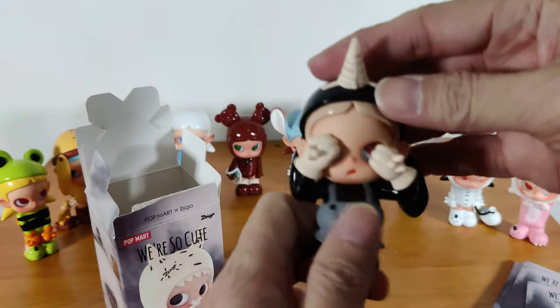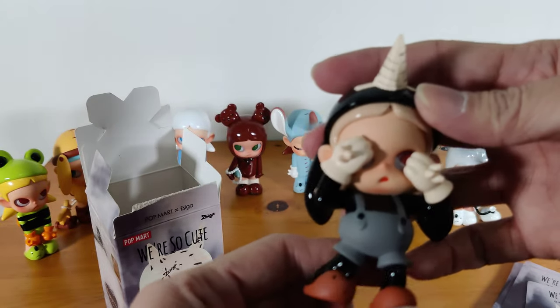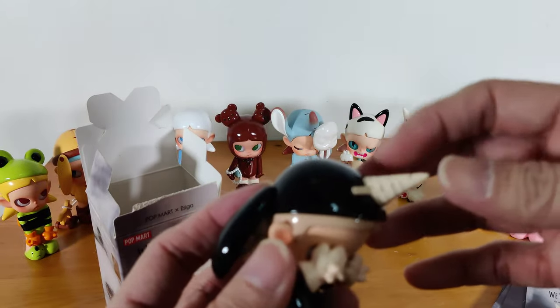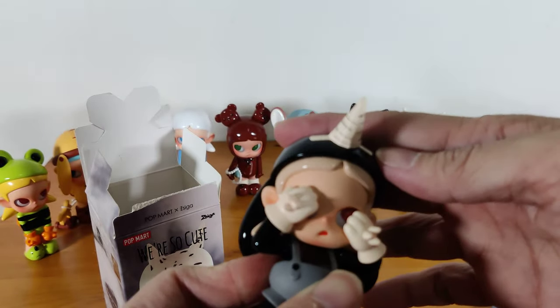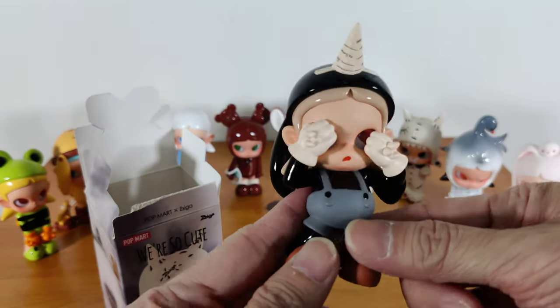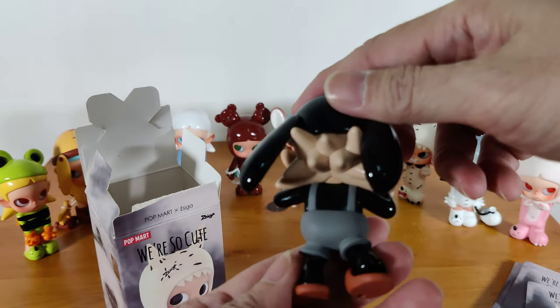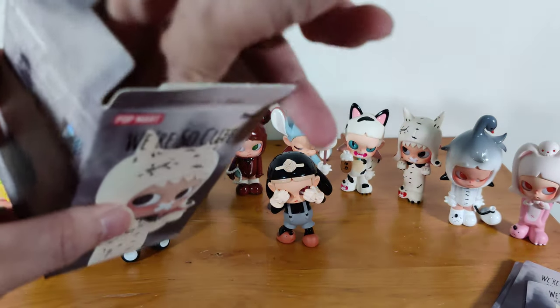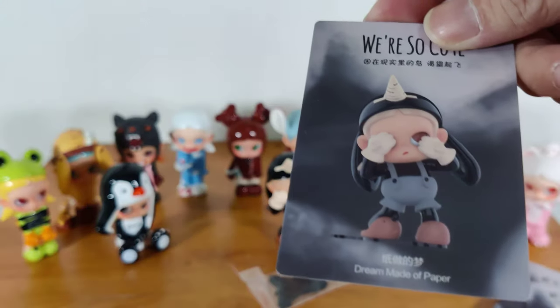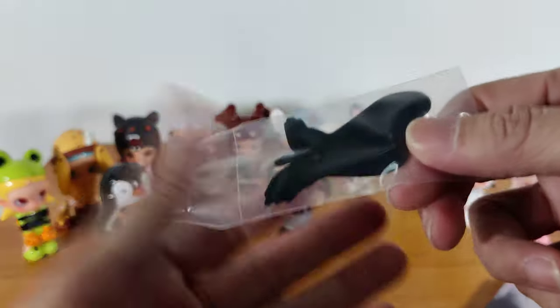Okay. So, there are two black long ears. I don't really understand dream made of paper, but I do see a paper unicorn horn pasted onto her helm, her hat, her headgear. And she's wearing some kind of overalls, which I've never seen her wear before. Interesting look. Oh, got accessory. Let's see how I'm supposed to fix this up. It says, yeah, dream made of paper. I think this is a base. Oh, yes.